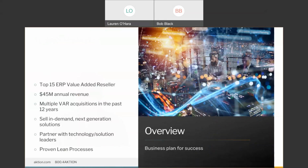Just one slide, I promise, about Aktion. Aktion continues to grow. 45 million in revenue. We're one of the larger partners. We received the award for the Acumatica Construction Partner of the Year for 2021. Great honor to receive that award. Lots of hard work by our team went into that.